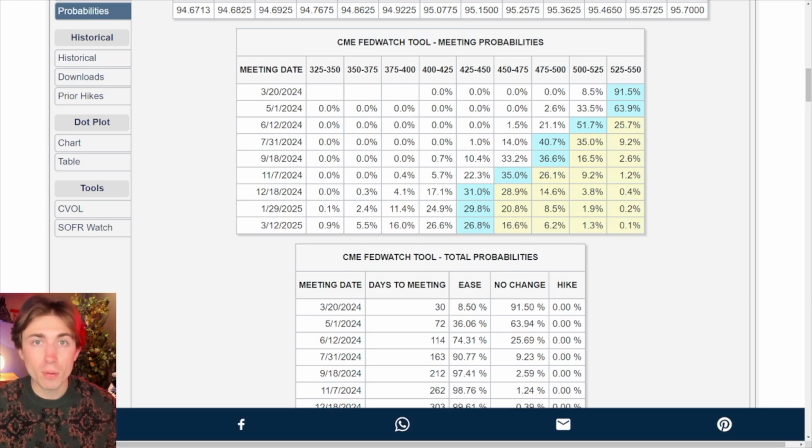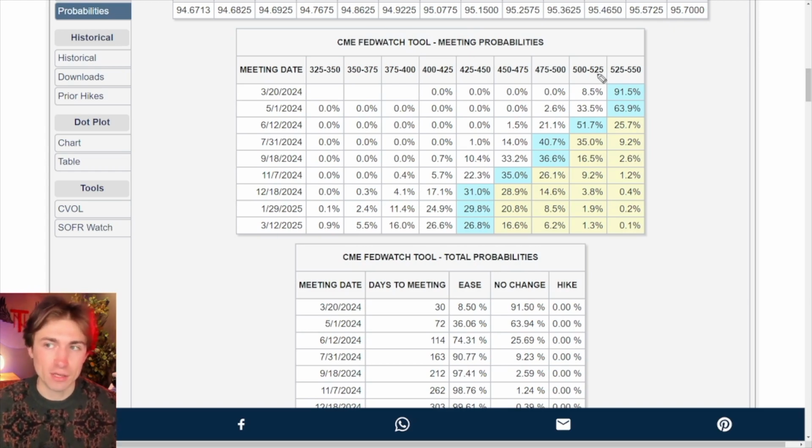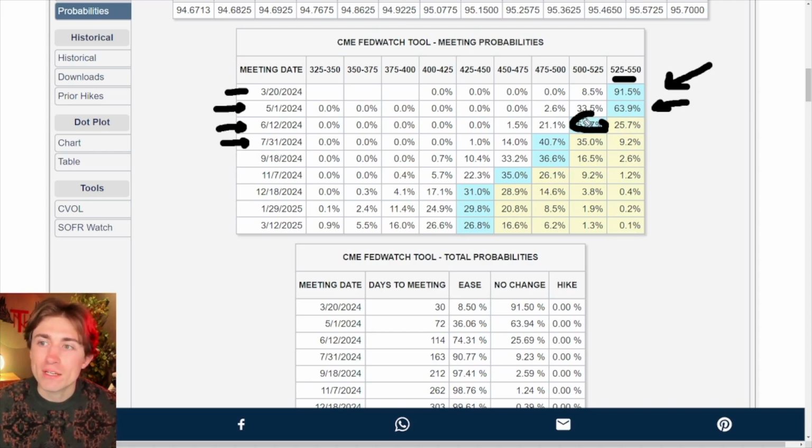So here's what the market thinks in terms of when rate cuts are coming. You can see that March has pretty much a certainty that we're not going to get rate cuts, of course staying steady at 525 to 550. But then there's a 63.9% chance that we have another hold as of May. So now the markets are thinking that rate cuts are not likely to happen until June or even July. You can see the probabilities ticking higher for rate cuts at that point.